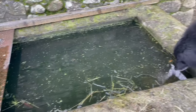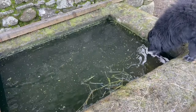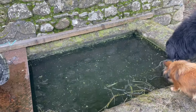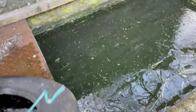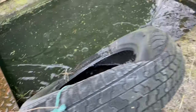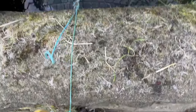Now, as we all know, when ice forms in a body of water, it expands. So it'll push out against all these walls that are solid stone and concrete, okay? So to prevent that from weakening the wall, what I do is put in a tire. Now, bear, mind yourself, this is going to make a bit of a splash. Okay, so the tire, come on, go in there, tire. The tire needs to be on the edge.